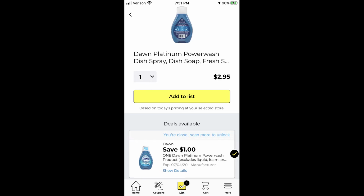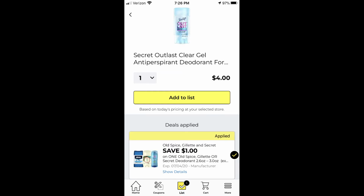Now, if you already have the sprayer, you can go ahead and pick this up for $3.95. Use that $1 off digital, making it just $2.95. Next, we have the Secret Outlast Clear Gel. It is regular $5. There's a $1 off digital coupon, making it just $4. A little pricey for me, but maybe that's what you like to use, so go ahead and grab it.